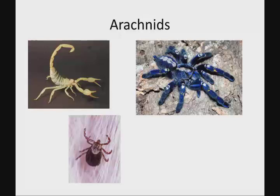And all arthropods also have an exoskeleton, a hard external frame that gives them support and protection, and it's made out of chitin. Chitin, if you recall, is the same thing that fungal cell walls are made out of. So when you have an exoskeleton, the muscles basically attach to the inside of the exoskeleton. They have an open circulatory system, and they'll also have to go through a molting process.